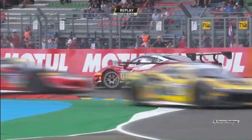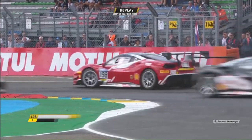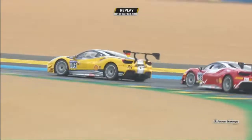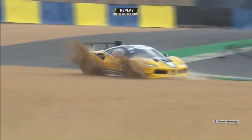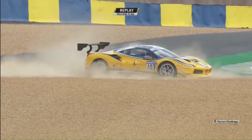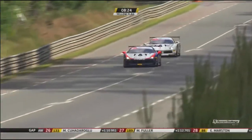Just from our commentary position, I can confirm that the number 61 car of John Dillon has gone through, as around goes Eric Chung in the number 198 car. So John Dillon is still running. We saw him dive into the gravel earlier on, and around also goes the 103 car of Boris Gideon. And where that car is, that's probably not returning from there, as you can see the rear wheels spinning like anything.